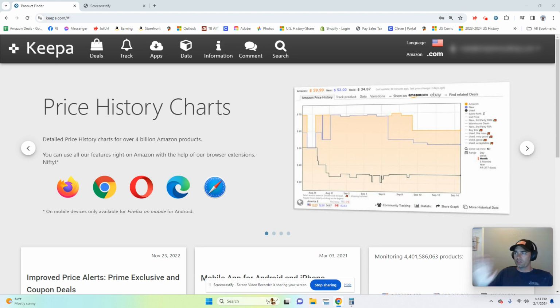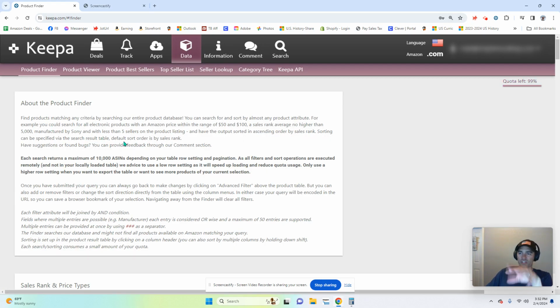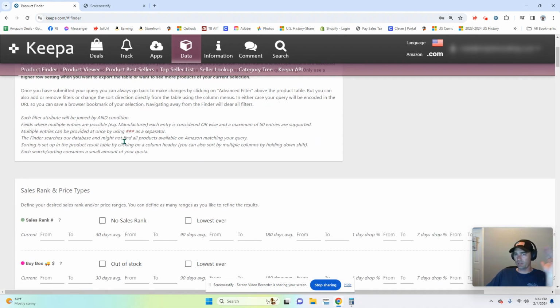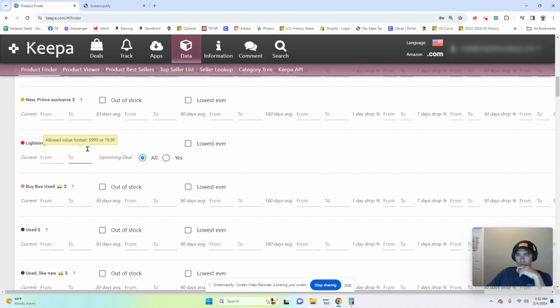So you have your subscription, you're logged into Keepa. You want to click on this data link at the very top. And once you do that, you'll click on the product finder. And this is where you can sort and really narrow down the search results to the items with the characteristics you're looking for. So I want to show you how to find lightning deals.